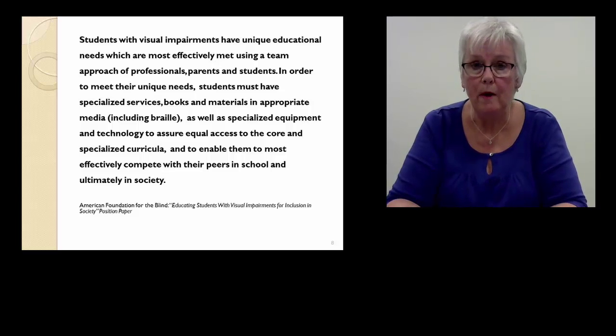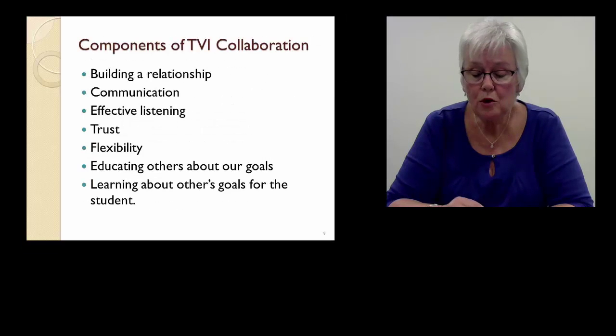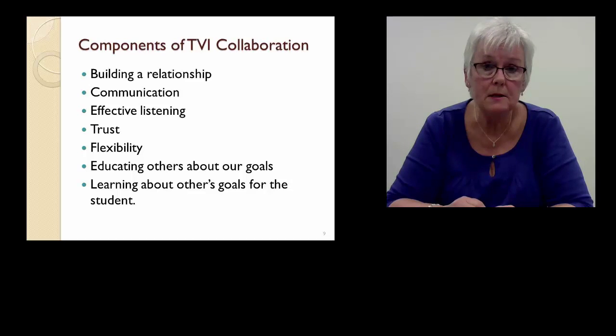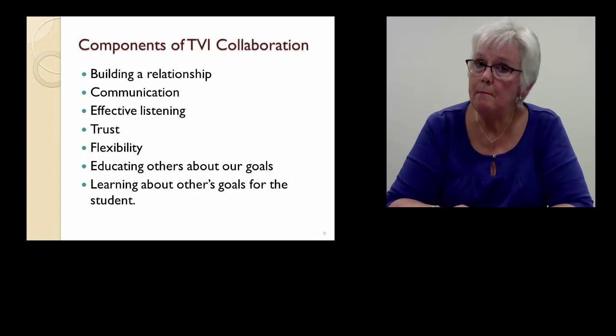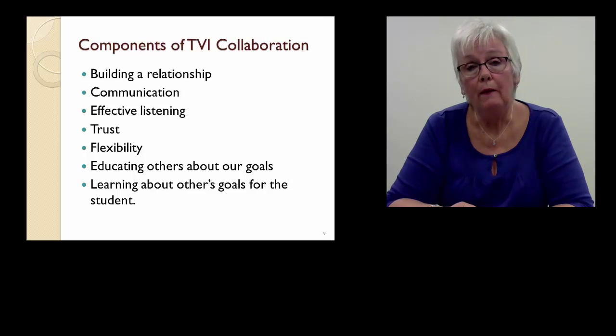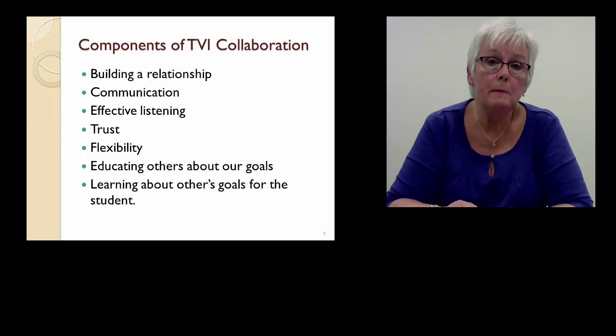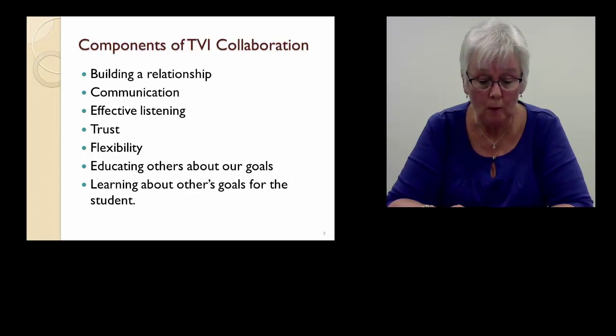And that's an important concept to remember, that we're working to provide information and skills for life long. So what are these unique needs? The typical public, which are the people that we are collaborating with, do not understand what unique needs a child with a visual impairment has. They don't understand specialized services, appropriate media, specialized equipment, or what kinds of technology are specific for a child with a visual impairment. They need to understand that equal access does not mean just sitting in a classroom and listening. They need to understand that we are interested in supporting the children around the core curriculum, which they're very familiar with, but that there's a specialized curriculum, the expanded core curriculum, that we're very concerned about when we think about a child with a visual impairment.